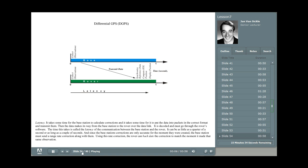Now, one thing that is worth knowing about this kind of correction is latency. It obviously takes some time for a base station to calculate its corrections. It takes some time to put it into data packets in the correct format and transmit them from the base to the rover. The data makes its way over the data link, either radio or cell phone modem or whatever is used at the rover. It's decoded. It must go through the rover software. All of this takes time. It can be as little as a quarter of a second or as long as a couple of seconds.